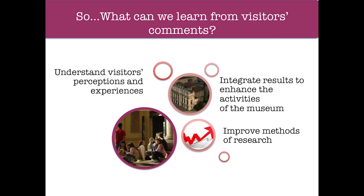So what can we learn from visitor comments? Well, we can obviously understand the visitor perceptions and experiences, but I think that the results can also be used to enhance the activities of the museum and also improve research methods. Because going through the comments, you can feel the sentiment of the comments themselves and develop new research questions that will help you better understand your audiences.